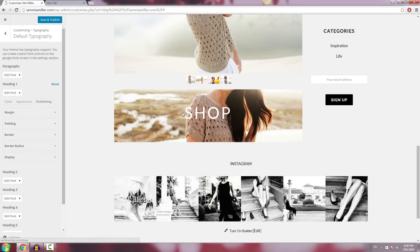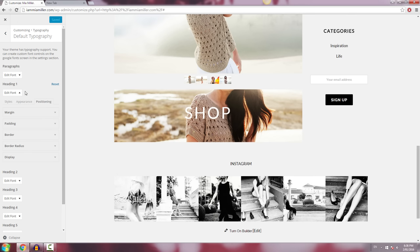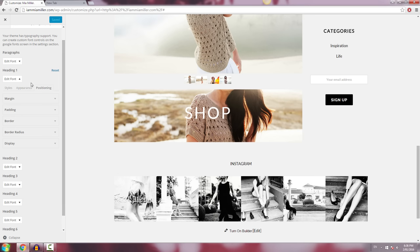You can edit the positioning by aligning it to center or whatever you want, or by adding padding, anything like that, but don't do it here. Okay, and then click on save and publish for now. And if you click on this tab here, you can edit the font for the paragraphs, from H1 to H6 tag. You can set several default fonts, so it's really going to save you a lot of time.